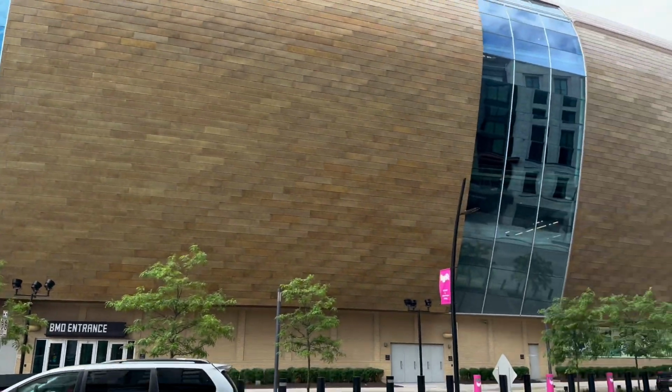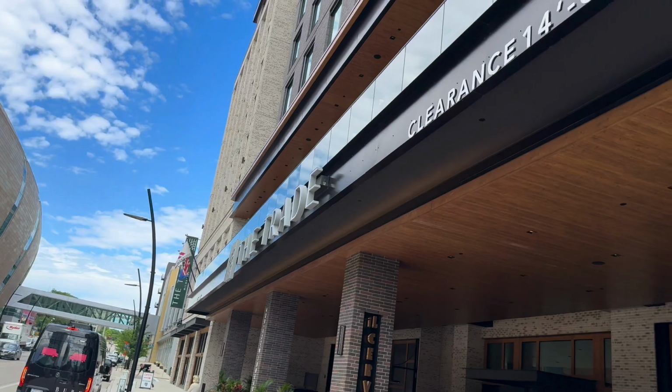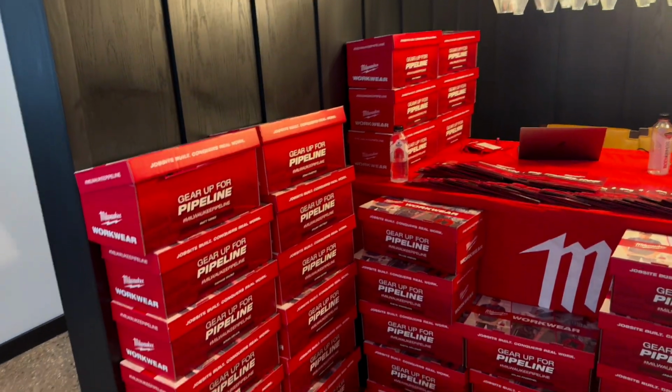So I arrived in Milwaukee early Wednesday morning, and the Uber took us to the hotel. The hotel was right across from where the Bucks played, and this welcome desk had all the shoe boxes waiting for us.